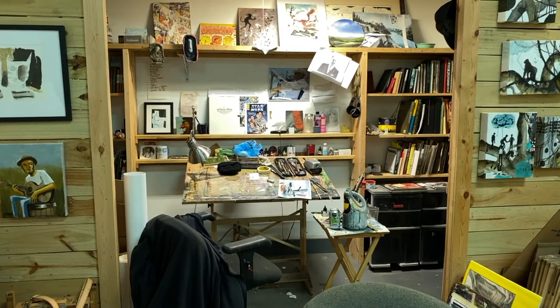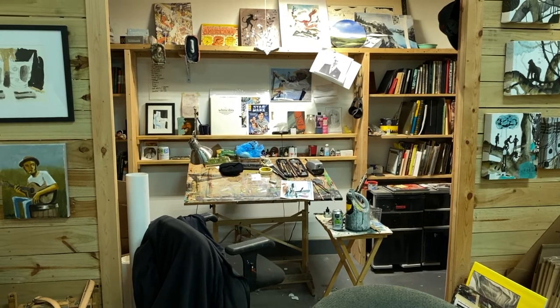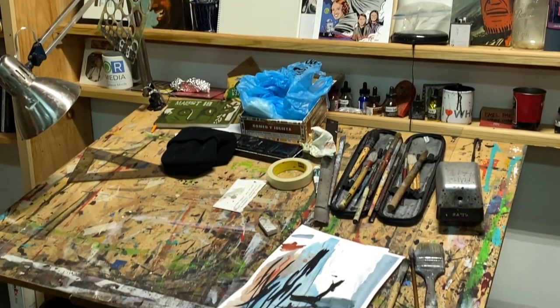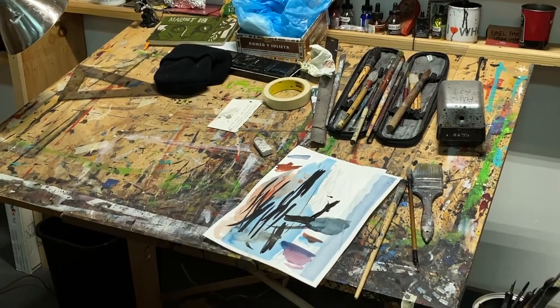My career started primarily as an illustrator, but I always painted. I always showed in galleries and everything, but the bulk of my work was illustration, and I did a lot of children's books. Some newspaper work, did work for the New York Times, some magazines, Rolling Stone, The Atlantic.